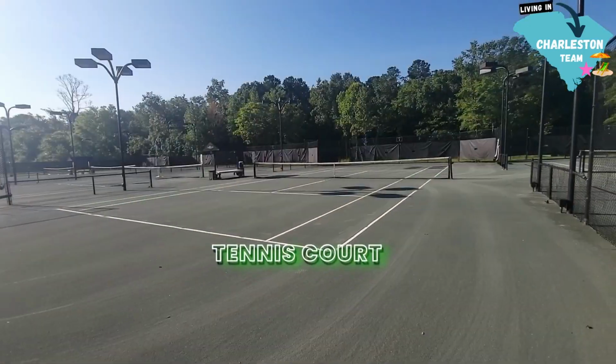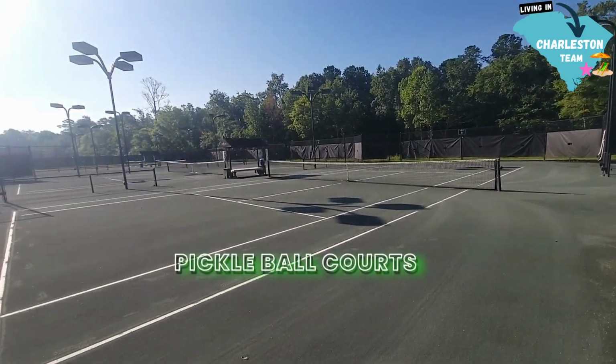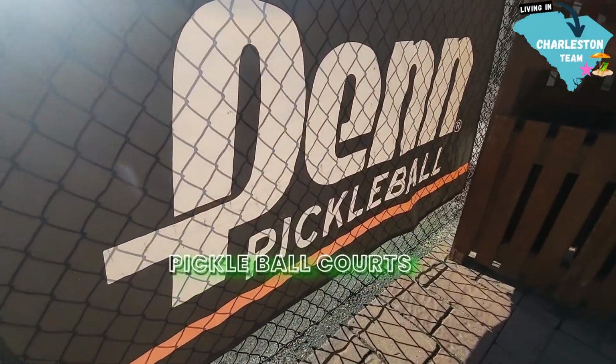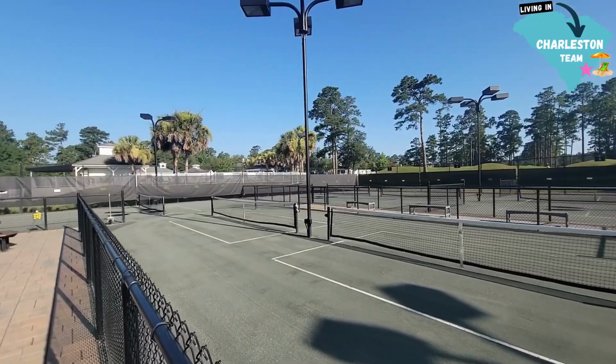So now let's go and take a look at all the amazing amenities that exist in Pine Forest that are available for an extra fee because you have to join the club. Let's do it. Pine Forest amenities are second to none in Summerville. You get 8 clay tennis courts that are very well maintained, and you get 6 brand new clay pickleball courts, even with warm-up nets, so that you can get limber before you start playing.